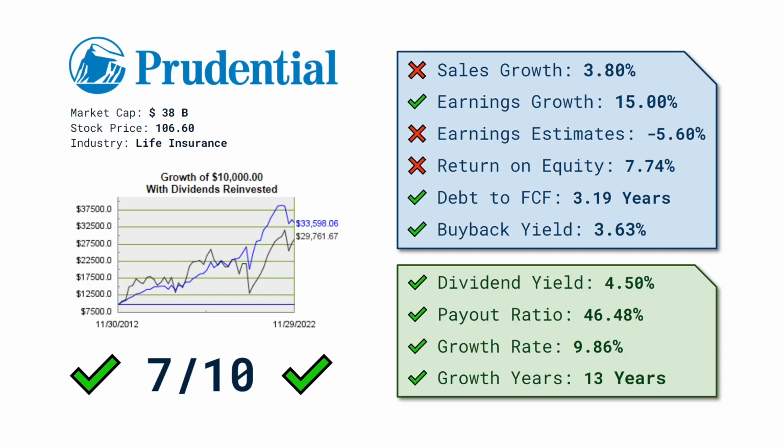Next up, at 4th place we have Prudential. A market cap of $38 billion, and it's a life insurance company. It has underperformed the S&P 500 a bit. A nice dividend score though at 7 out of 10 points, and a quite high dividend yield at 4.5%, compared to also a good buyback yield of 3.6%, so the combined yield is actually about 8% for Prudential.